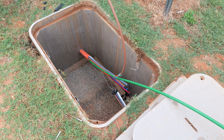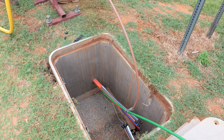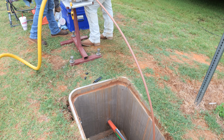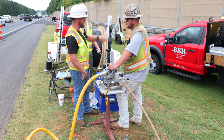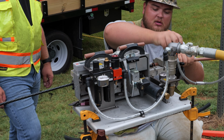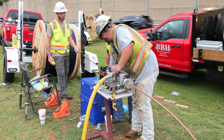And we're out here in Kennesaw, Georgia this morning jetting fiber for a Georgia DOT broadband project. We're out here jetting two 288 count AFL LM fibers. We've got two jetting machines set up. We're jetting from the first and then cascading at the second down to the end. So we've got about 20,000 feet of fiber that we're putting in today.